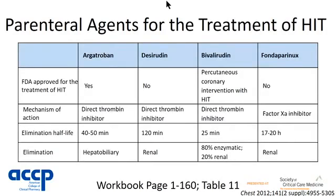When looking at the ACCP guidelines for the treatment of HIT, they recommend either argatroban or bivalirudin. Argatroban is the only agent that is FDA approved for the treatment of HIT, so it is often used in our critically ill patients. And bivalirudin is approved for patients with HIT that are undergoing percutaneous coronary intervention. Additionally, danaparoid and also lepirudin are approved agents. However, they're not available in the United States.